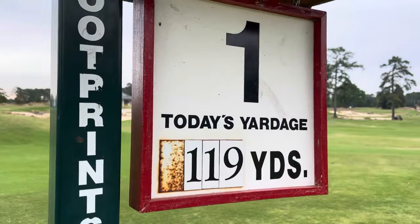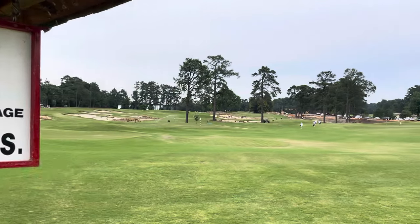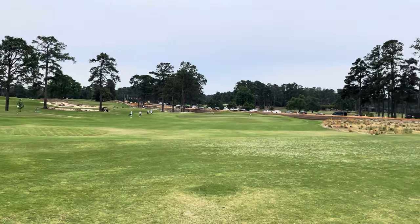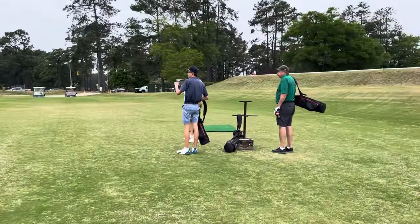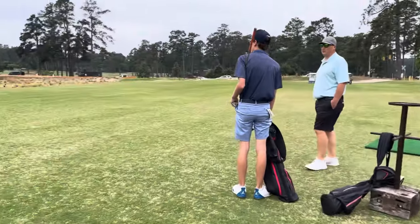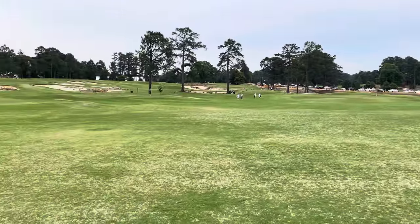They laser the yardage every morning, so you don't have to bring your rangefinder out here. And they get these little bags that you're allowed to use, so you can leave the rest of your clubs up there at the little shack. All right, the Cradle at Pinehurst.